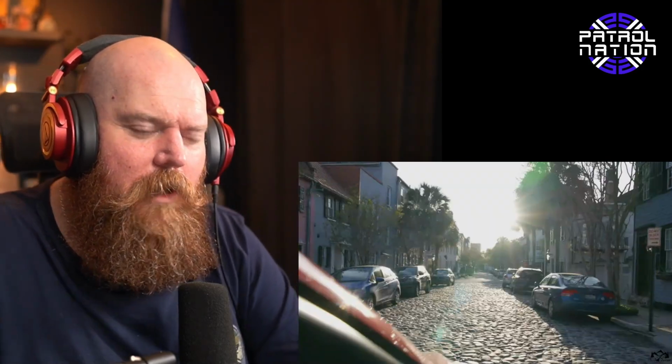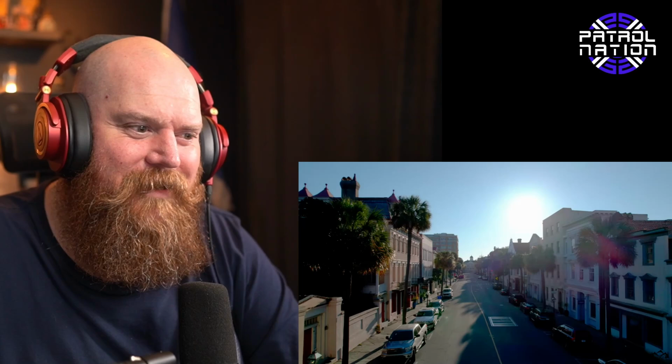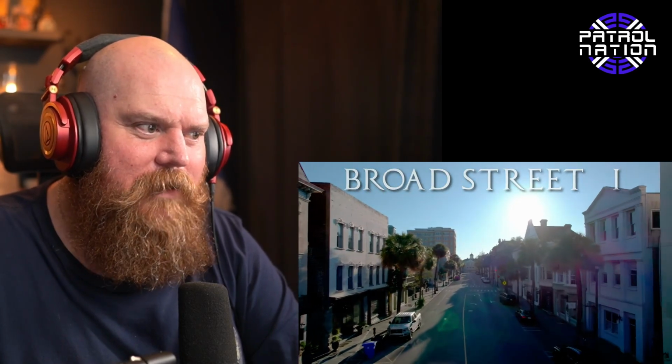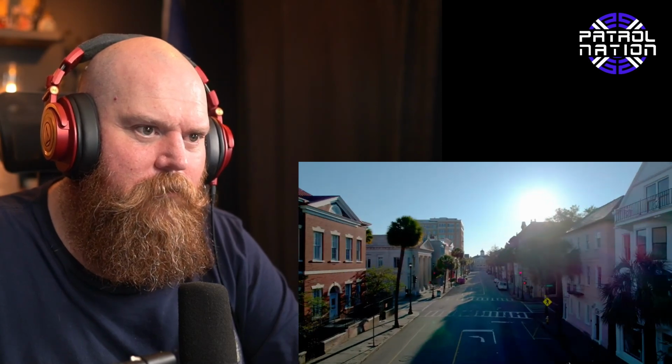Look at that tree. I love the... Whoa, look at that. Everything's moving too quickly. This is Broad Street. And of the 23 cool Charleston places to look at the architecture, we begin our adventure on this breathtaking strip right here.